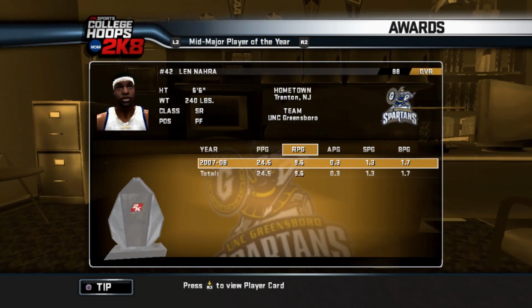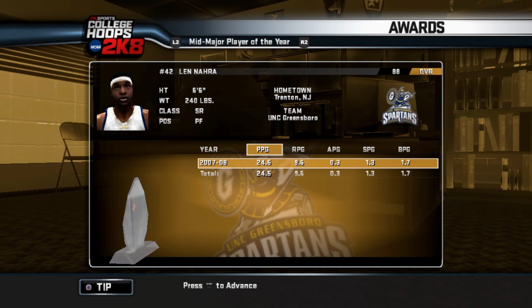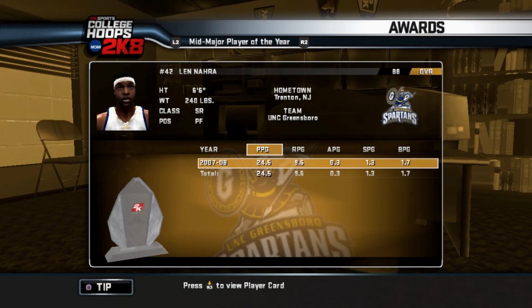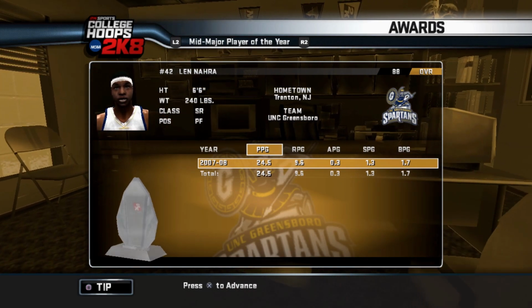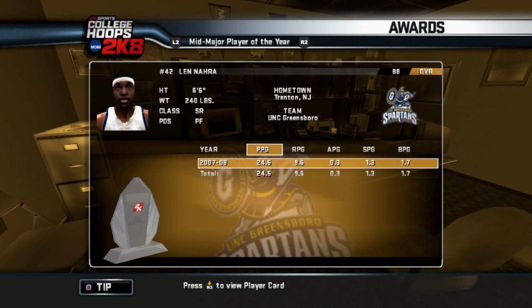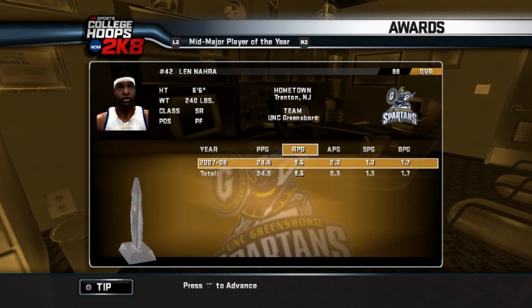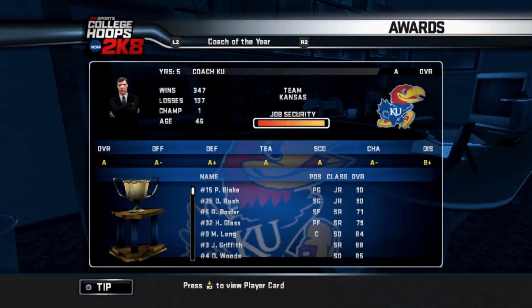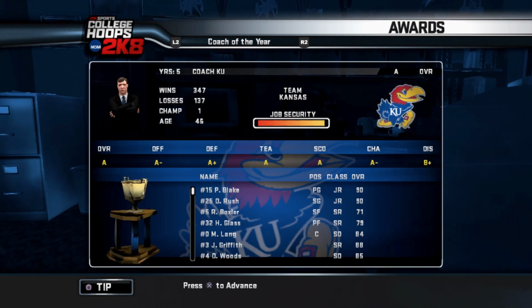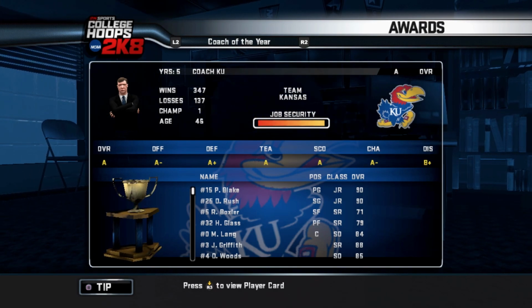As for the mid-major player of the year, this goes to the best player from those mid-major ranks, and it's going to go to the guard out of Trenton, Inlen Nara. He's from UNC Greensboro. Dude also finished with nearly a double-double with 25 points and 9 rebounds. Coach of the year is going to go to the Kansas head coach. He has put together an amazing resume, and that is, of course, going to continue.